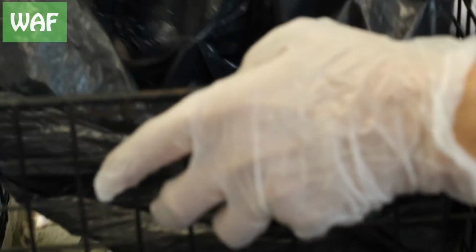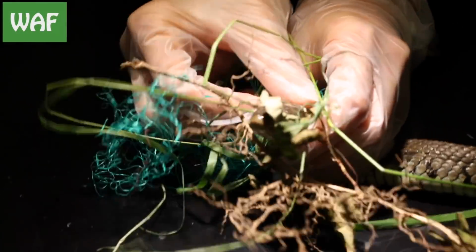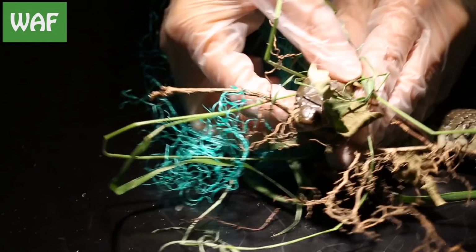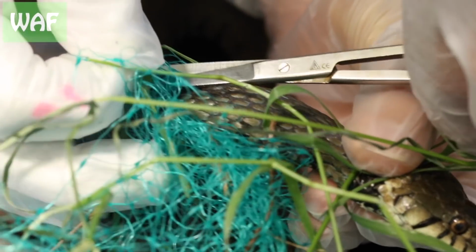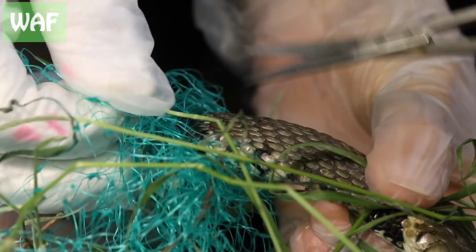Up at the hospital, a rather unusual patient had just been admitted for treatment. This grass snake, one of 3 species native to the UK, had been found badly tangled in fruit netting. Entanglements can prove deadly for many animals, and Rita, our newest vet, wasted no time trying to set it free.